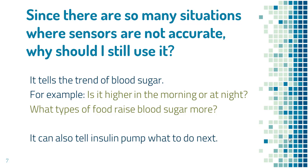Since sensors are inaccurate in so many situations, why should I still consider it? Because at least it tells you the trend of blood sugar. For example, you will know if blood sugar is higher in the morning or at night. This is a very important piece of information for changing diabetes medications. You can also figure out what types of food raise blood sugar more and avoid that kind of food.